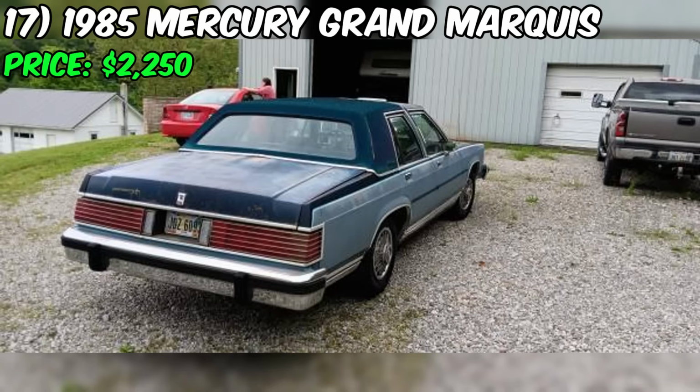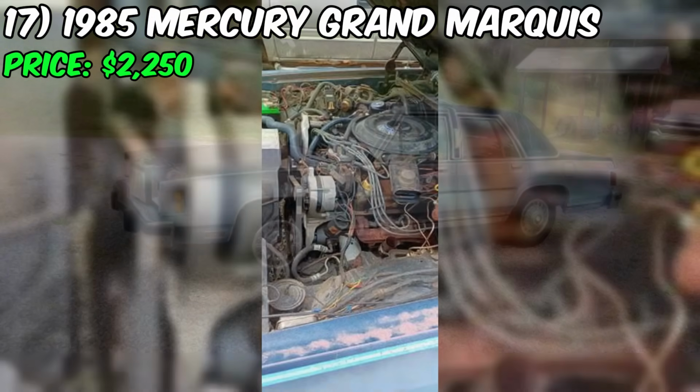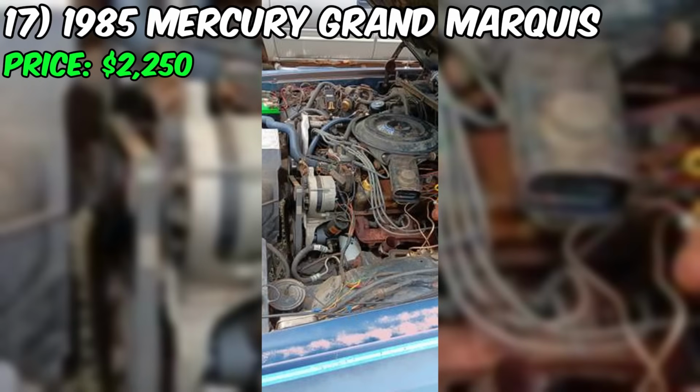17. Now, we've got a real gem for you. A 1985 Mercury Grand Marquis that's up for grabs on Craigslist. And get this, it's priced at just $2,250. That's right, you could be cruising down the road in this classic beauty for less than the cost of a fancy coffee maker. Now let's talk about what makes this Grand Marquis so special.